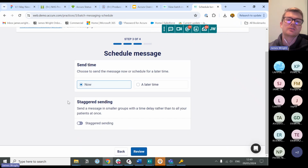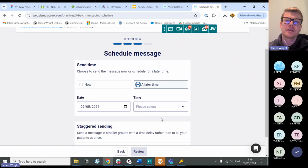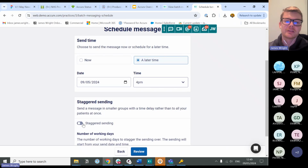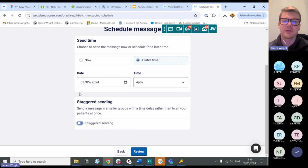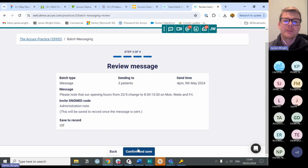So again, you can schedule and stagger a batch message. If we were to choose to send it later this afternoon, we can do that, and we can split it across 2 working days, in which case you'd have 1 today and 1 tomorrow, but we'll turn that off for now. And then review. You can review the message, how many patients it's going to, what time it's being sent, and whether this is going to be saved to the record or not.